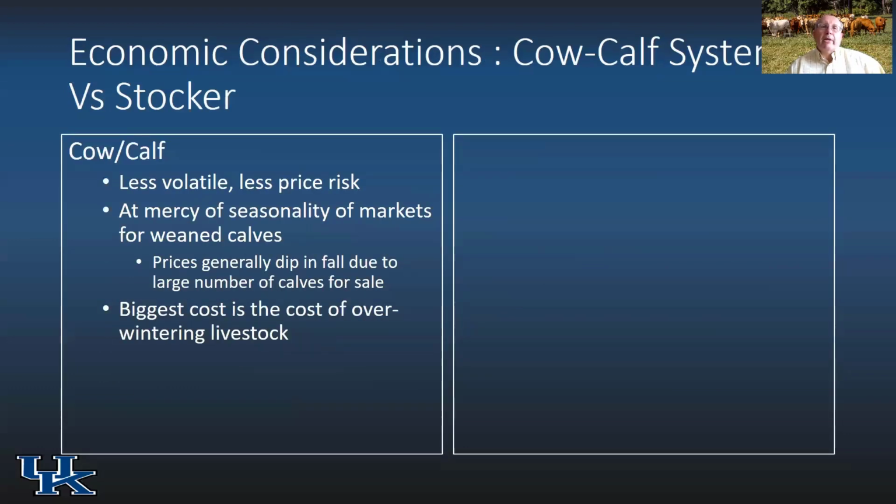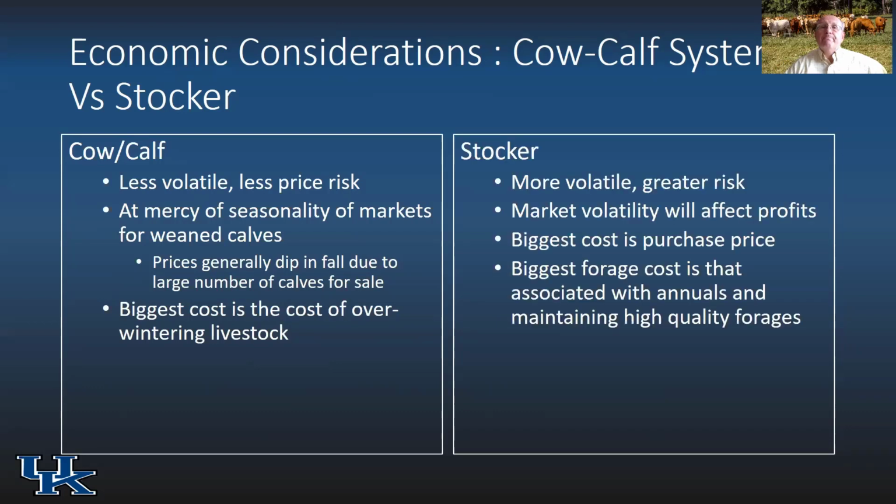If you want to compare economic considerations of cow-calf systems versus stocker, the cow-calf system is less volatile with less price risk. However, the producers are at the mercy of seasonality of markets for weaned calves, as prices generally dip in the fall due to the large number of calves for sale that were born in the spring, and most of our herds are spring calving herds, so therefore most of our calves are sold in the fall. The biggest cost in cow-calf operations is the cost of overwintering the herd.